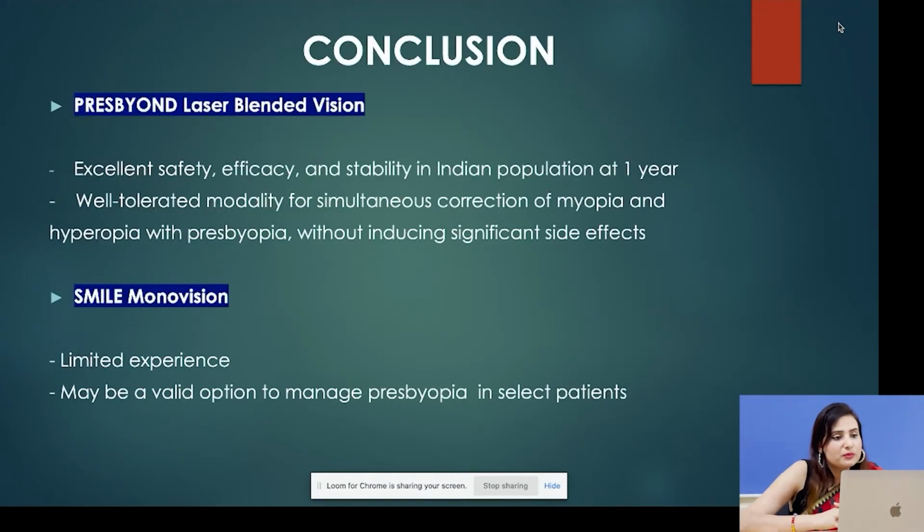To conclude, press-beyond laser blended vision has stood the test of time. It provides us excellent safety, efficacy, and stability, which we've already shown in our population and published our results as well. SMILE monovision, we are still exploring. We have a limited experience, but we find it a valid option to manage presbyopia patients in select populations. Thank you so much for your kind attention.